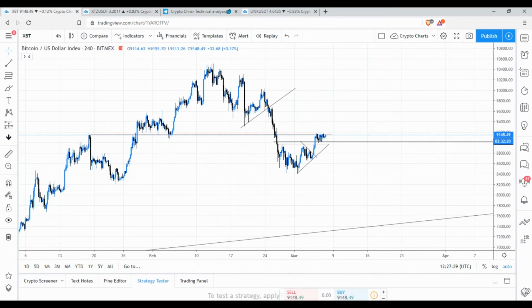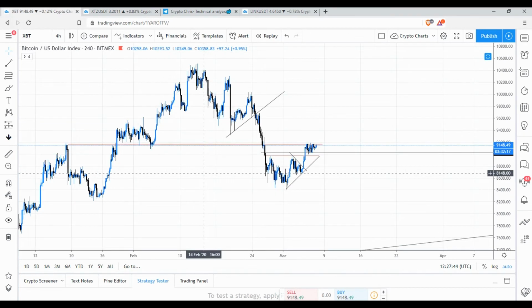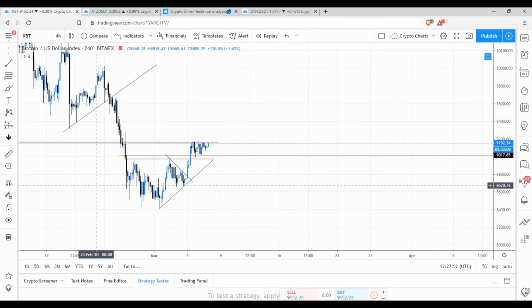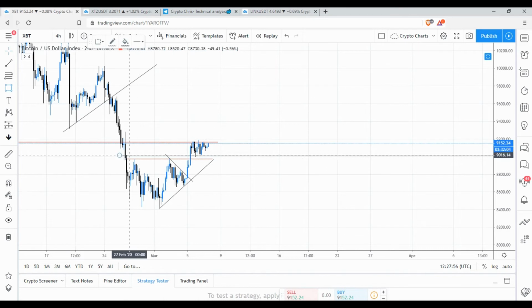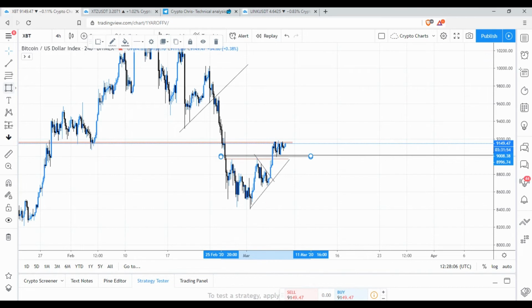Next up, we have BTC. With BTC, we're currently finding resistance on previous resistance. Old resistance became new support, and it is currently finding resistance again. We are currently sandwiched in this zone here. So to me, a break's imminent.